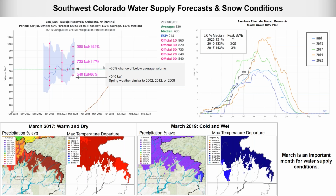So a couple things you can take away from this probabilistic forecast. This pink dot here corresponds to the volume that has a 70% chance of being exceeded and a 30% chance of not being exceeded, which is very close to the average and median values. So something you can take away here, 30% chance of being below average based on our March 1st forecast. And then if we were to see a very dry, warm and dry spring weather, say similar to 2002, 2012, 2008, we would expect the observed volume to come in less than 540,000 acre feet.